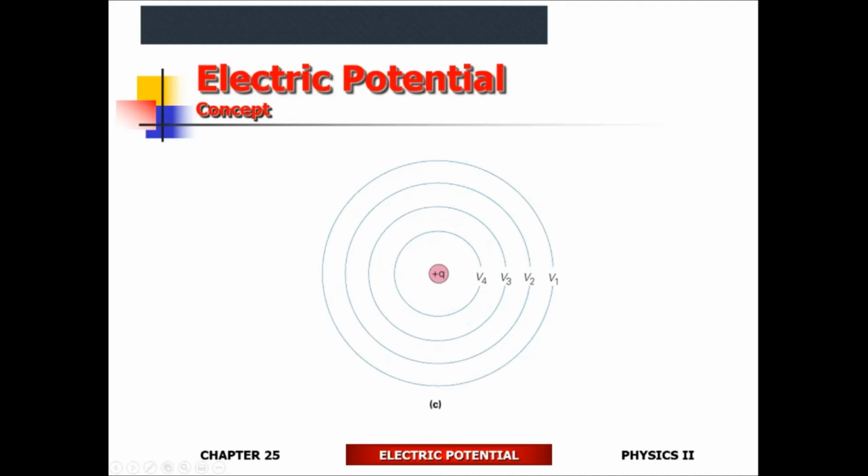Likewise, you have a positive charge. A positive charge represents a region of high voltage. This is your hill. Every single point around this region is at the same height. As you go away from the top, you get a lower elevation, and so forth. So here's one equal potential, a second equal potential, a third one, and a fourth one.